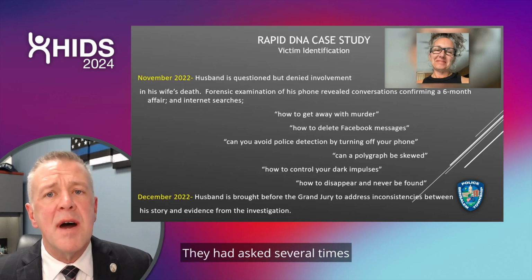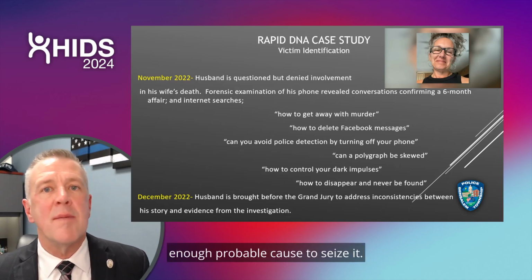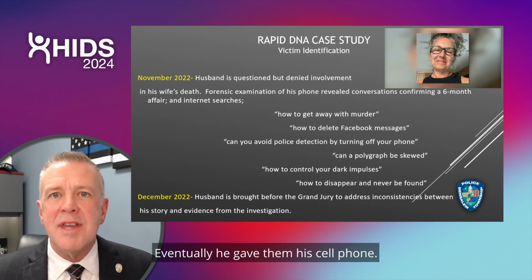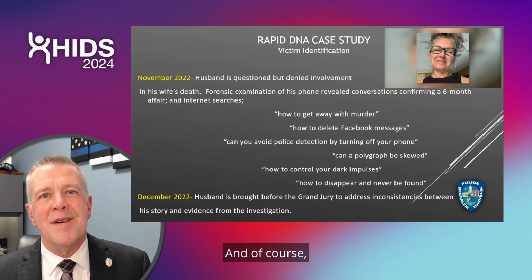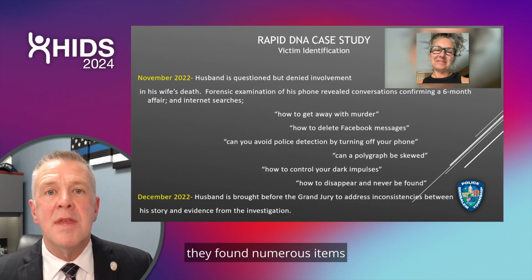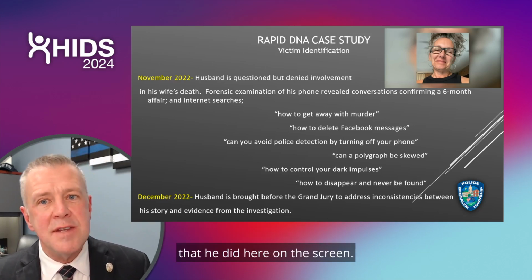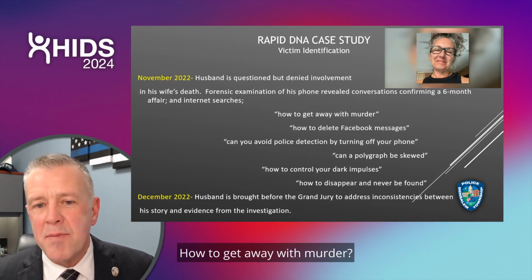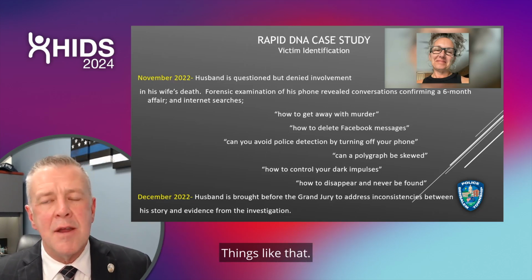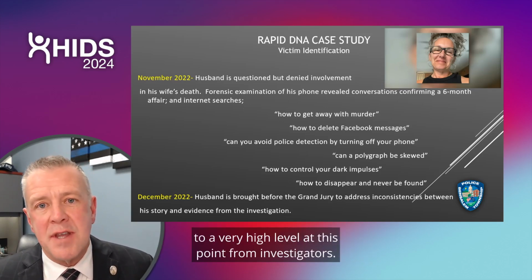They had asked several times if he would turn his cell phone over to investigators. At this point, they didn't have enough probable cause to seize it. He refused on several occasions. Eventually, he gave them his cell phone. And of course, when he consented and they did a search, they found numerous items that were deleted from the cell phone. And you can see some of the internet searches that he did here on the screen. How to get away with murder. How can you avoid police detection? Can a polygraph be skewed? Things like that. Obviously, the suspicions were raised to a very high level at this point from investigators.